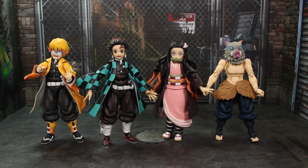I did want to get these figures just because I wanted the 4 main cast. Now that I have the Figmas of them, I regret it. I don't like these figures very much. I think the one I like the most, honestly, Tanjiro is a pretty good one. Zenitsu's fine. Nezuko, not great. And Inosuke, I would love to love that figure because they did a really good job on a lot of things with it.